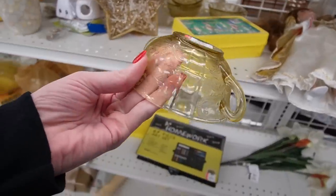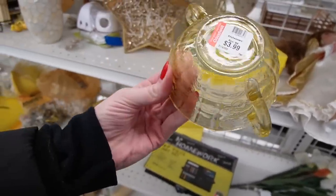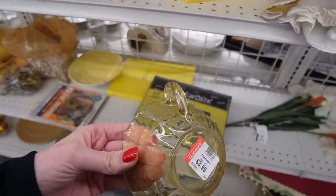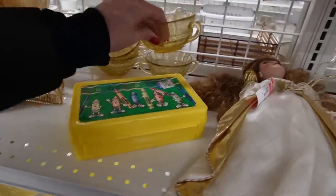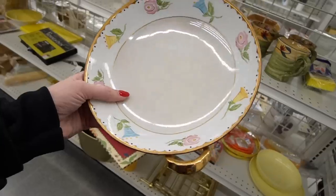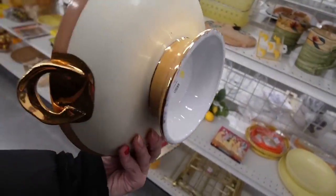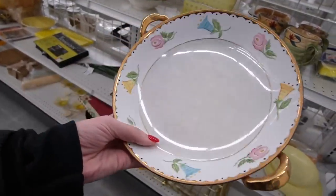Oh boy. Oh gosh. I'm not sure what pattern that is. I am attracted to depression glass, but then I'm like, is it reproduction? Is it the real deal? And it freaks me out because I can't tell the difference. It's kind of pretty and hand painted. I think the sticker is covering up the maker though. It's just kind of painted differently.